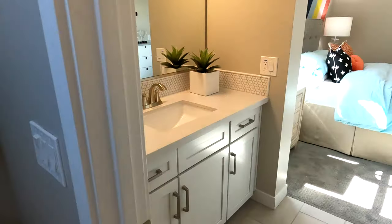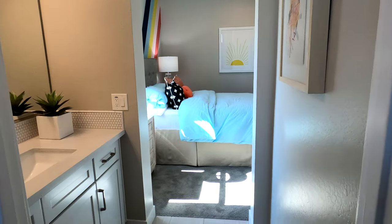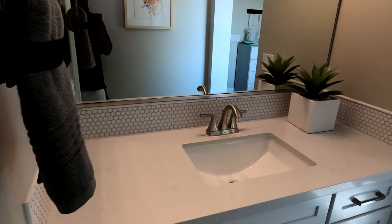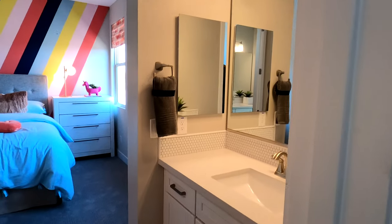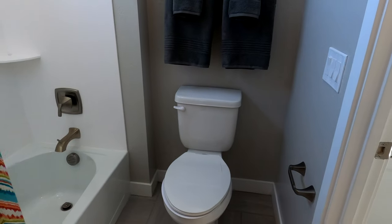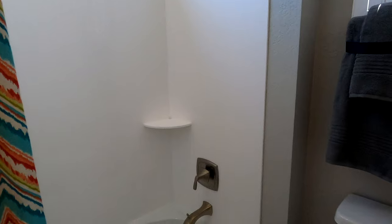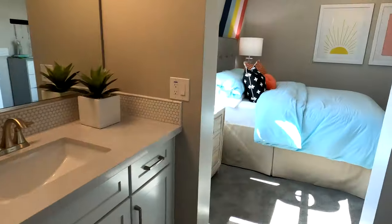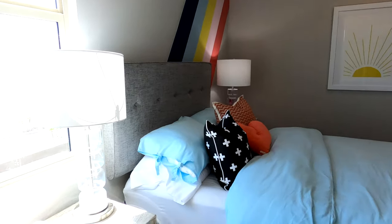And actually, this is a Jack and Jill bathroom. So both bedrooms have their own vanity. They're separated, but they have their own. But they share a toilet and shower and tub. Okay. So here's the other bedroom, bedroom number three.